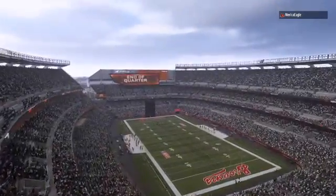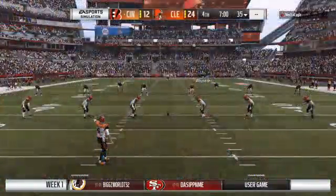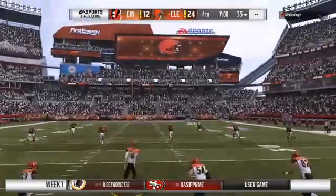Can you believe it? He misses another one, his third so far. Set now to kick this one away, and off it goes.